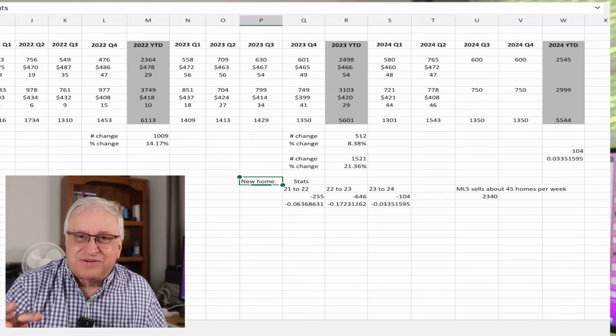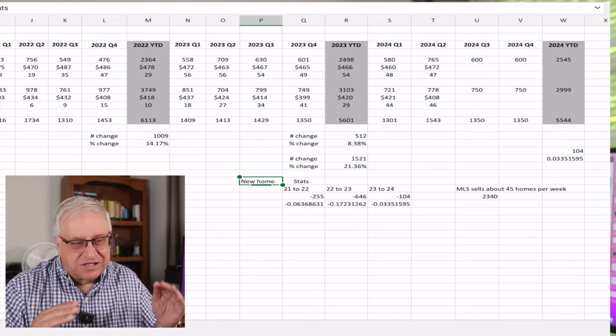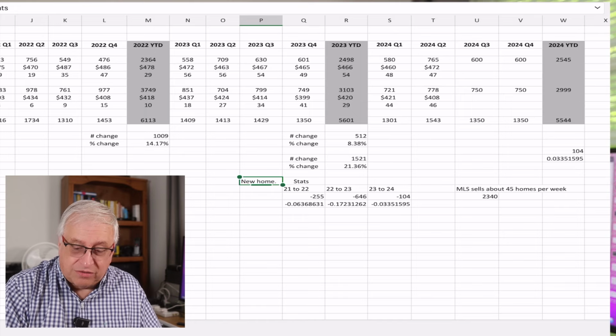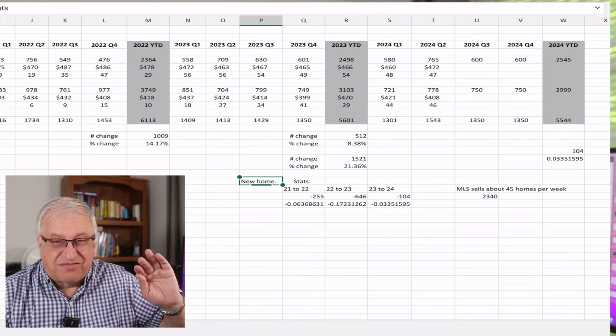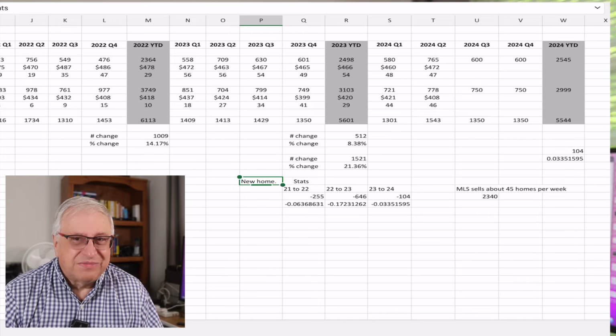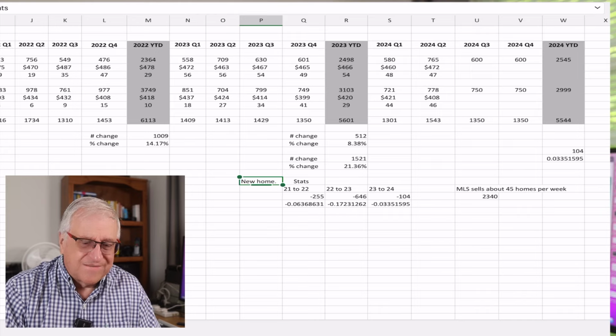I think that's an interesting thing to make note of, because I think sometimes people don't understand how many actual homes are being sold in the Villages. And when you're talking about 5,000 pre-owned and you're in the ballpark of 5,000 to 6,000 new, you're talking about 10,000 homes being sold each year. The trend is down. I hope you enjoyed this video. I just wanted to give you a snapshot of the numbers.